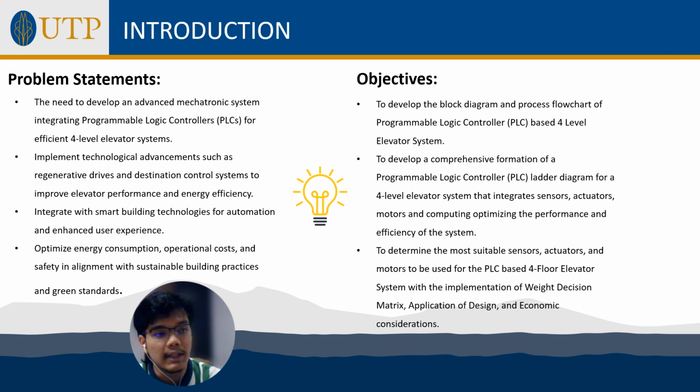In terms of the objectives, the first objective is to develop the block diagram and process flowchart of the programmable logic controller, the PLC, based on the four-level elevator system. The second objective is to develop a comprehensive programmable logic controller ladder diagram for a four-level elevator system that integrates sensors, actuators, motors, and computing that optimizes the performance and efficiency of the system.